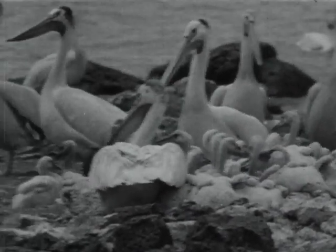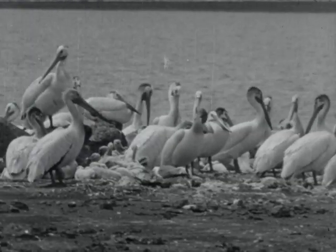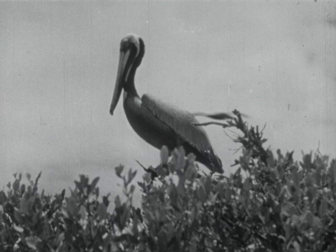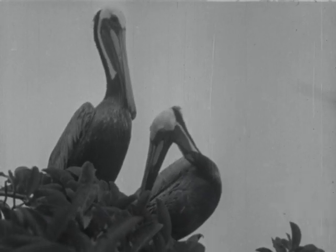Here's an animal you may not know, a pelican. This large bird lives on some parts of our seacoast. The pelican has a huge beak, almost like a basket, with which to catch the fish it eats.